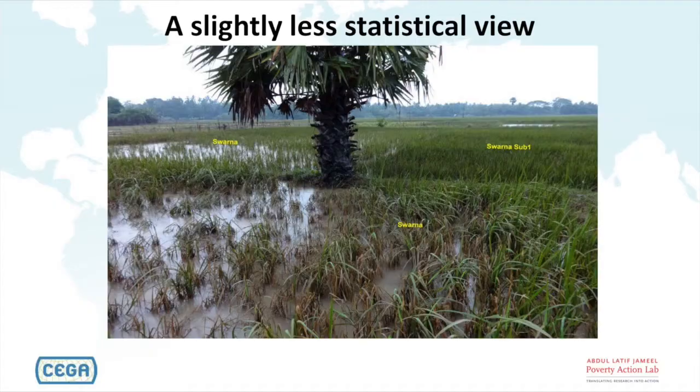What farmers see is more something like this, okay? This is an image that was taken just last year in an area where it flooded twice, once for 3 days and then once for about 9 days. And this was also in Odisha.